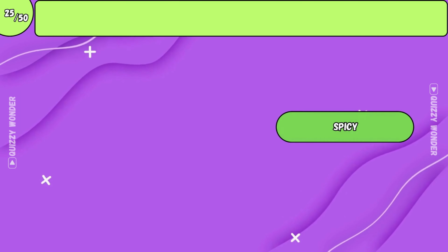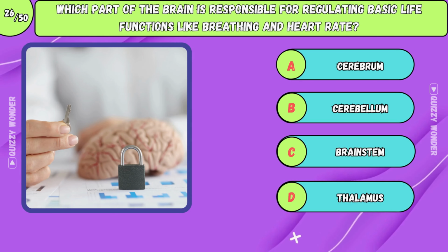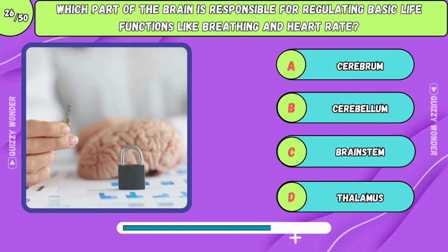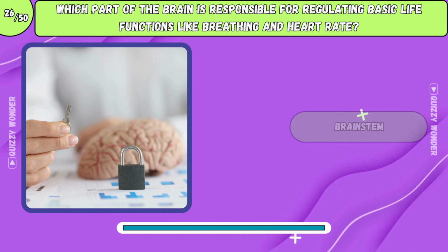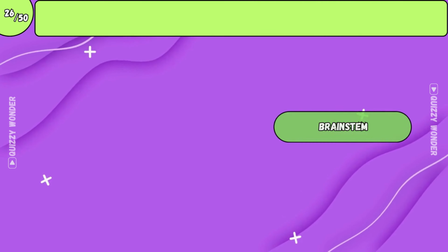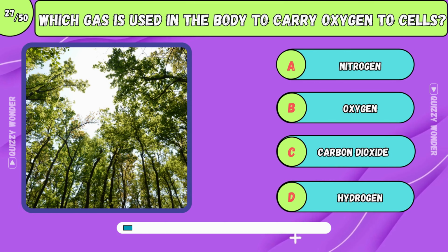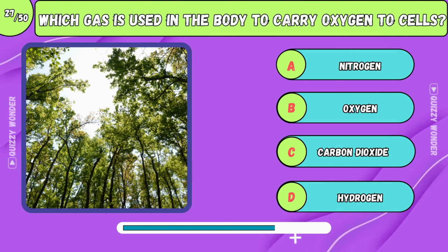It is spicy. Which part of the brain is responsible for regulating basic life functions like breathing and heart rate? Is it the cerebrum, cerebellum, brainstem, or the thalamus? It is the brainstem. Which gas is used in the body to carry oxygen to cells? Is it nitrogen, oxygen, carbon dioxide, hydrogen?